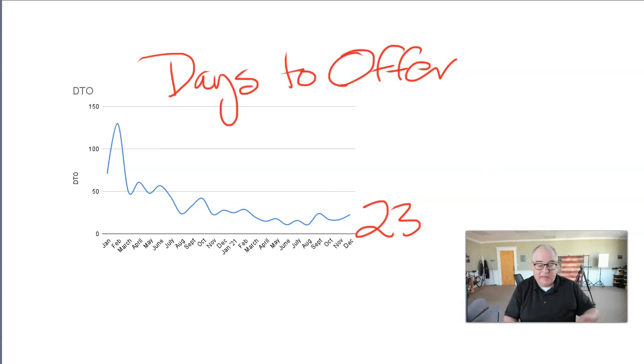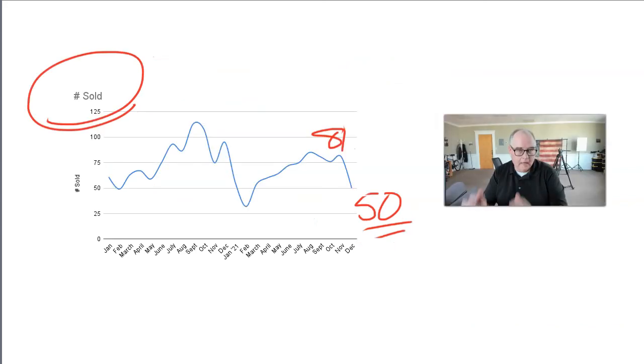And as you can see the trend, we've been kind of bumping along the 23 to 25 range for quite some time. So you're putting your house on the market in Plymouth and you're accepting an offer about 23 days after that, and you're closing about 6 weeks after that. So the whole process, from when you list it to when you actually move, on average in Plymouth would be about 9 weeks.